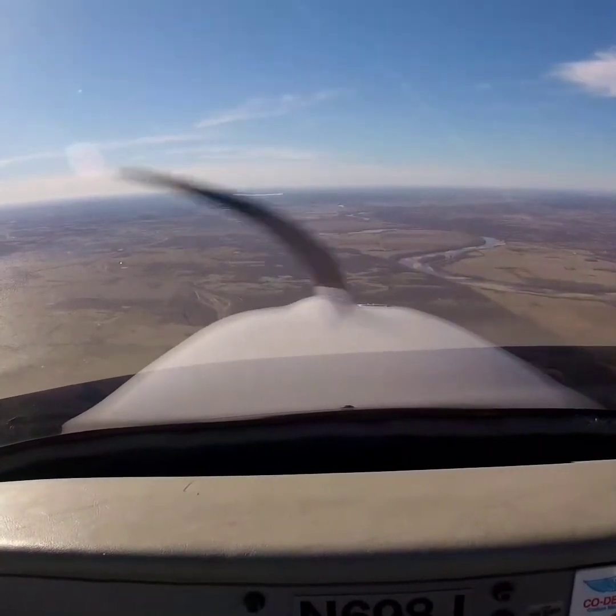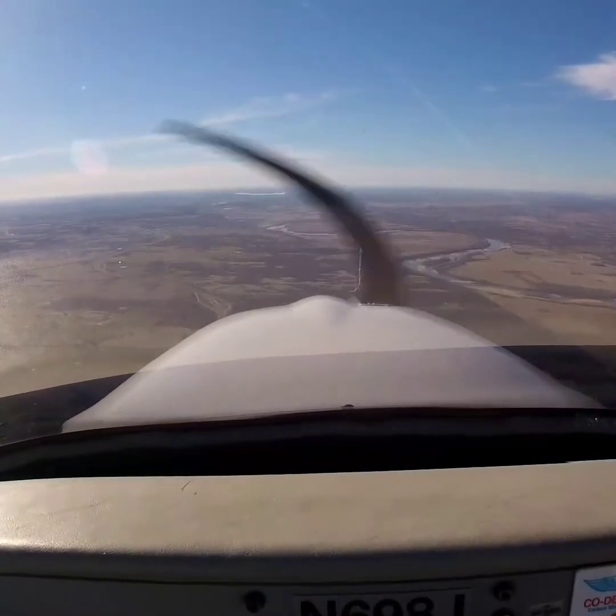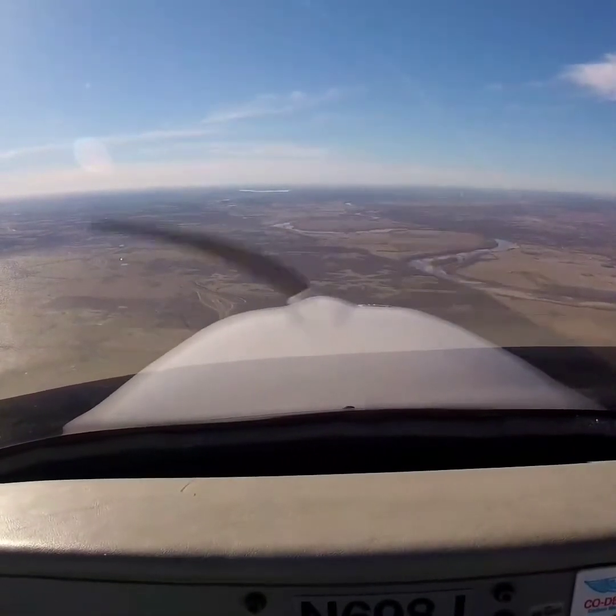Lawrence traffic, Skyhawk 99 Hotel Victor, left base runway 33, touch and go, Lawrence traffic.